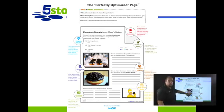But when we get to the page, as far as what people can see, we're going to have our H1 tag up here that says chocolate donuts from Mary's Bakery. So again, we've got our keyword in our H1 header tag. And in our content, we've got the word chocolate donuts, and they've bolded the word.